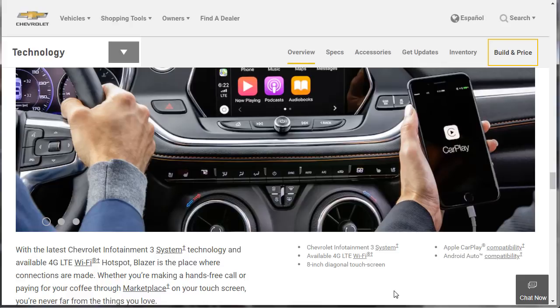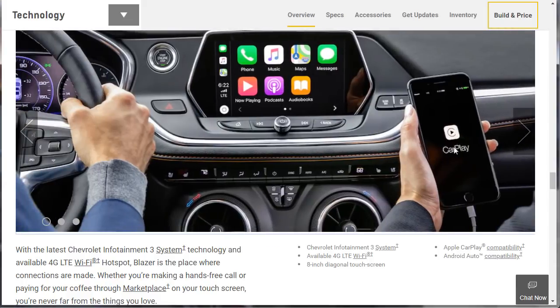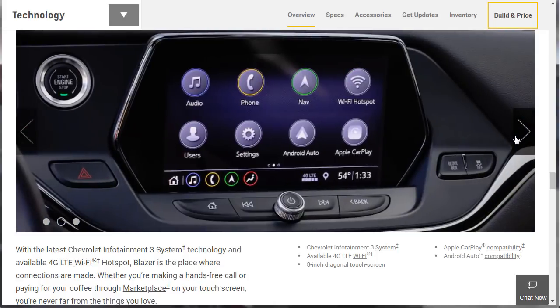So Chevy Infotainment 3, right? That's where we're at. Available 4G LTE, 8-inch diagonal touchscreen, Apple CarPlay, and Android Auto. I see there's a couple more toggles here, so let's do that. Hang on a second. They were just showing us a picture. So this first picture was Apple CarPlay, and then this is Android Auto, and then this is what?